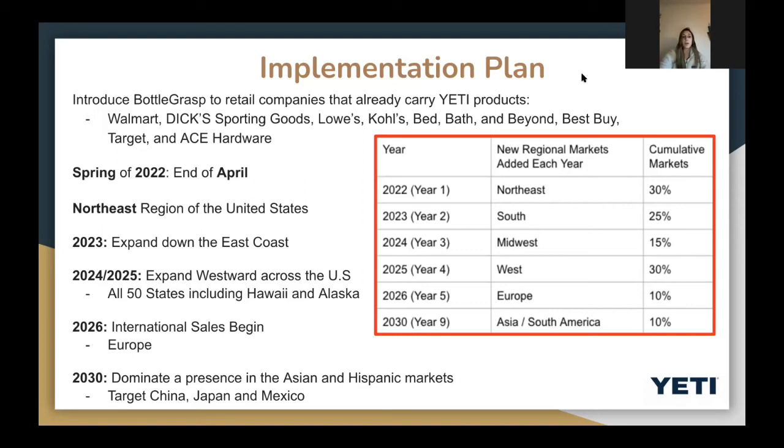In addition, Bottle Grasp sales will begin in the Northeast region of the US. After a full year of steady sales that reflect a path to profitability, Bottle Grasp sales will expand down the East Coast before expanding westward across the entire rest of the United States. And then later in year 5 of our implementation plan, we expect to launch our international sales, which will begin in Europe, since Yeti already has established a presence in the continent of Europe with their UK website.